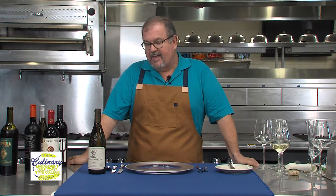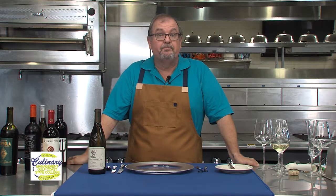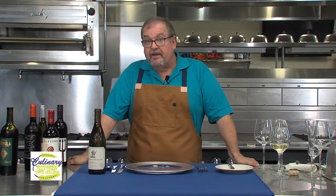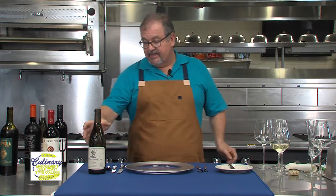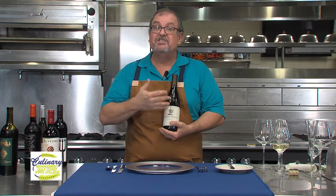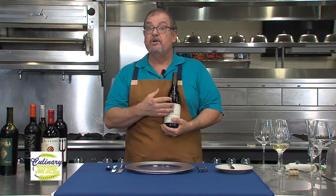So, how do we get all those flavors? Again, the grape has a certain profile of flavors it's going to give. And as it ages and matures, depending on the way it's done, it's going to grab even more flavors. This Stag's Leap was aged in oak barrels, in American oak barrels.